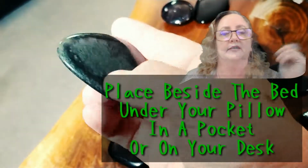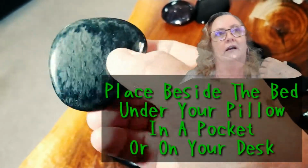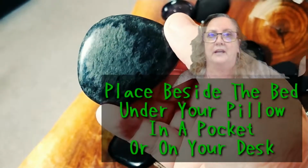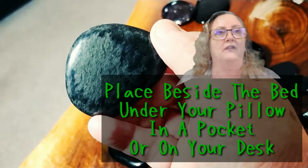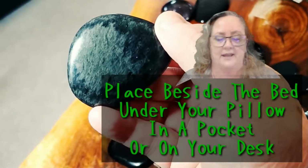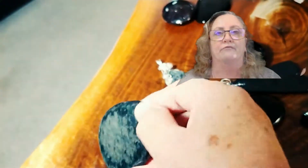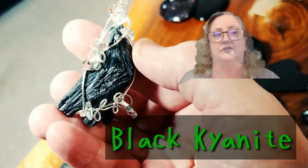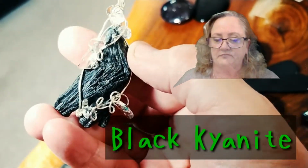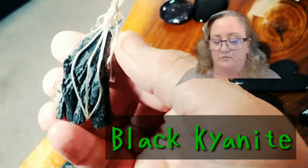You can place this stone beside your bed, underneath your pillow. Beside the bed on a bedside table is a really good place because most often we are open at night to psychic attack. And so it's very important for you to protect your auric field at night when your cognitive mind is not in place to do that for you. You can also carry some of these in your pocket if you wanted.